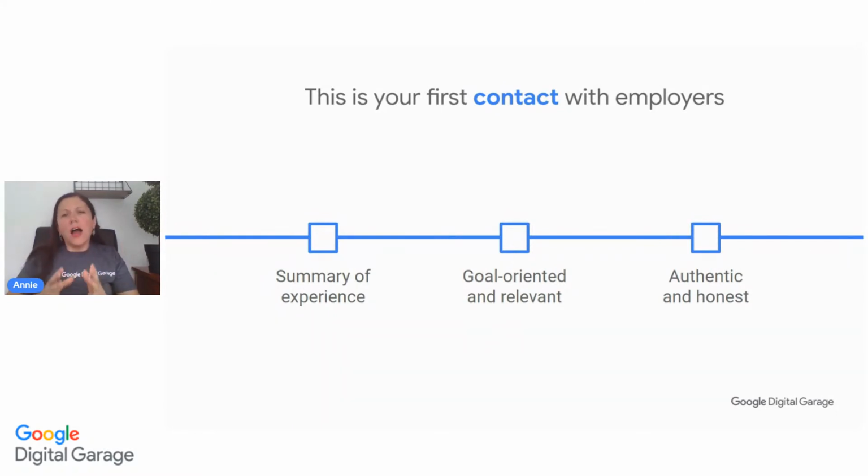We also need to look at our goals. We need to be quite focused on what we want to achieve, because if we don't know what we want to achieve, it's going to be very difficult for a hiring manager to believe that they're taking you in for the right reason into a job. It is a chance, therefore, to talk about the goal that you have and to be really relevant to the job you're applying for. And we'll talk about how we can do that throughout this session today.